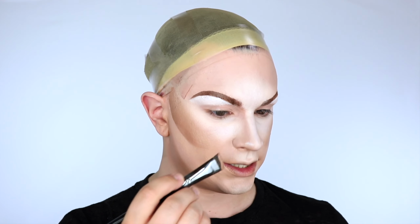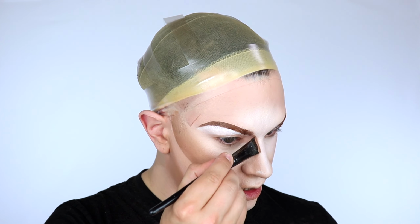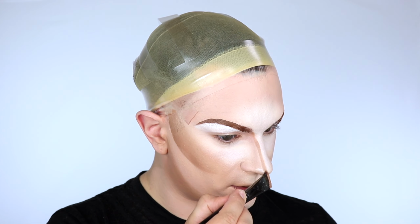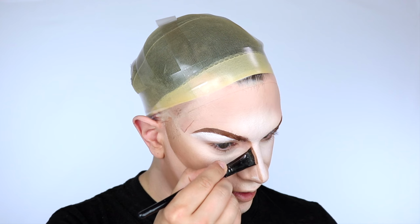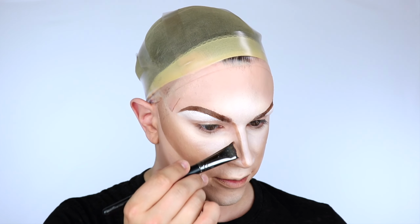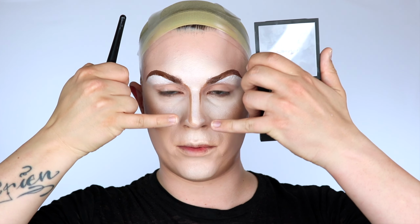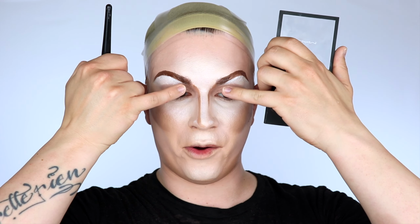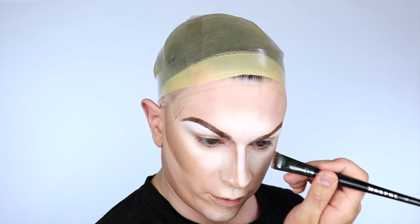So I'm going in with the same contour color. And so where I start is where the brow ends. And I just go on the side of the nose to the tip in a very small fine line, and kind of like almost wrap it a little bit around the tip right here, and make sure you look straight into the mirror. Now you want it to go a little bit more narrow to the tip, so start wider on the top right where the brow ends and then go smaller on the front section.